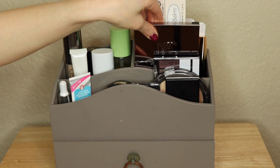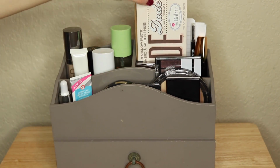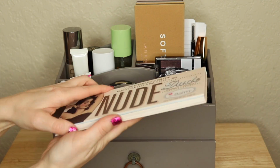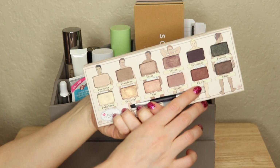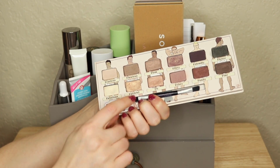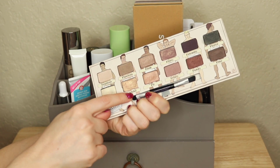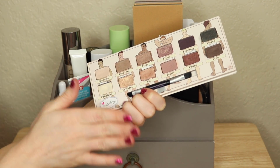Probably not gonna really use all of those a ton because I have all these other palettes that I've got in here, but the Balm Nude Dude, now the shadow in here for my Eyeshadow Roulette is the shade Funny, but I'm also kind of trying sort of unofficially now to hit pan on Faithful and Flirty because those pans are so deep because I'm so far down, still haven't hit pan. I'm just like secretly kind of trying to hit pan on those.